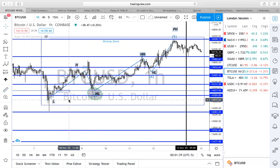All right, now family, drop a 3 in the chat if you know how to trade in an uptrend and you know what to look for, right? Because support and resistance is easy now, because all we have to do is go to the auto Fib retracement and basically plot our horizontal lines.